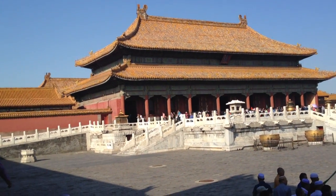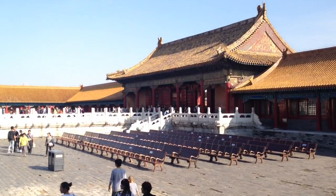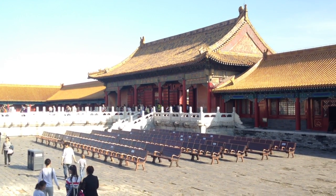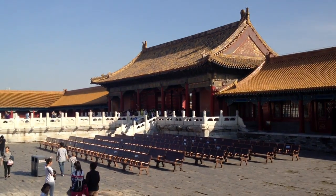Don't know where my last video cut out, but I walked into the inner courtyard from the outer courtyard now, and I'm going to explore around some of the side halls here.